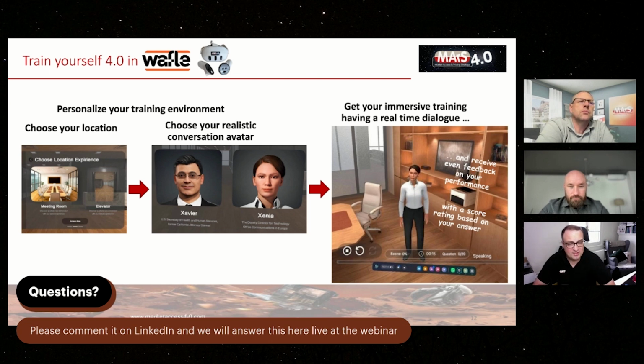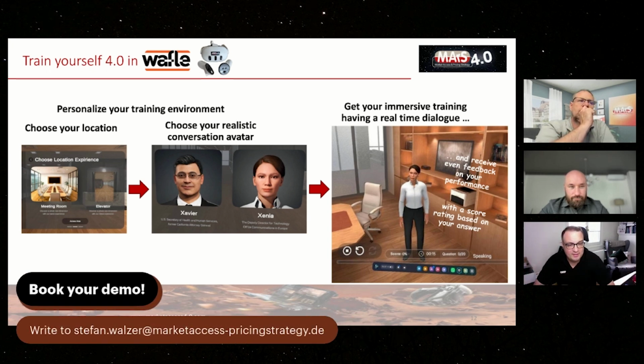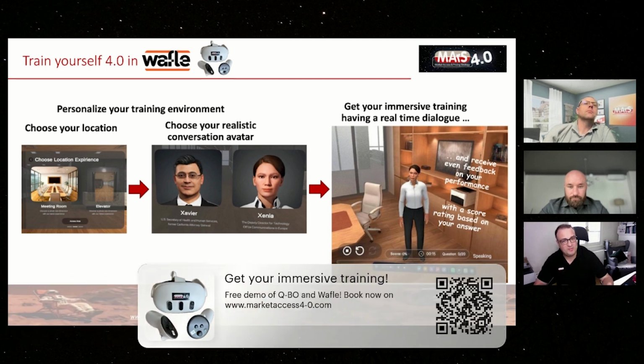Just for the presentation today, we have brought 2 exemplary avatars. One is Xavier and one is Xenia. So you could choose one of those. Obviously, it's also a big opportunity: you can add even yourself or somebody else you want to mimic in there. And then you get into your immersive training, having a real-time dialogue with that avatar. The avatar standing there is not only asking the question, but also welcoming you, speaking directly to you.